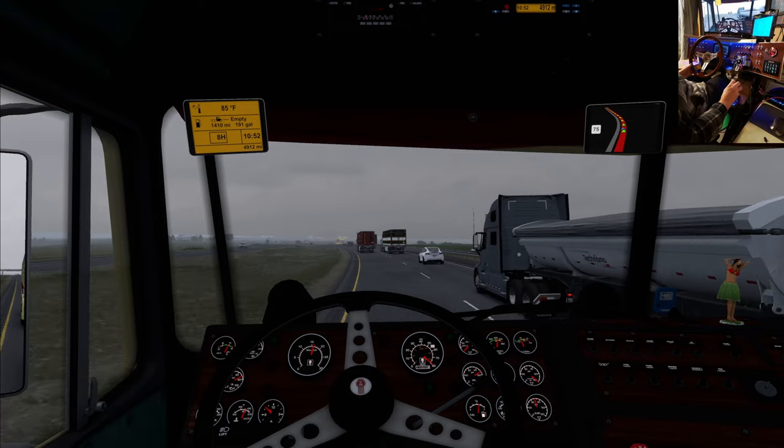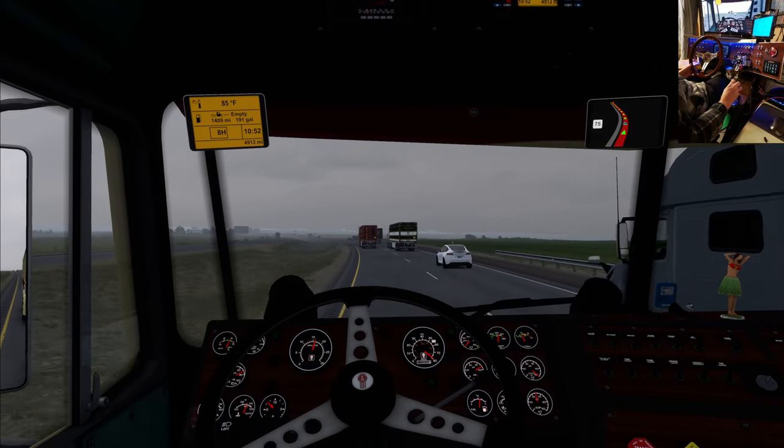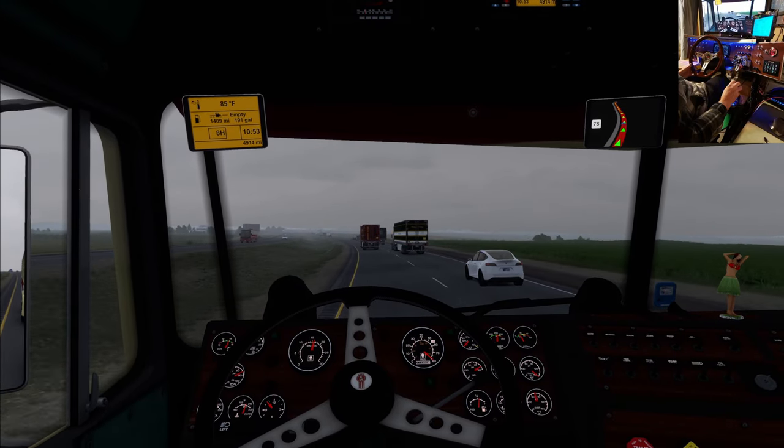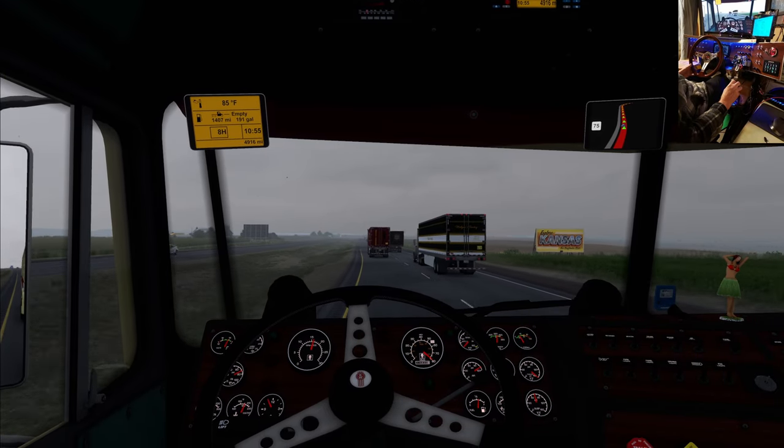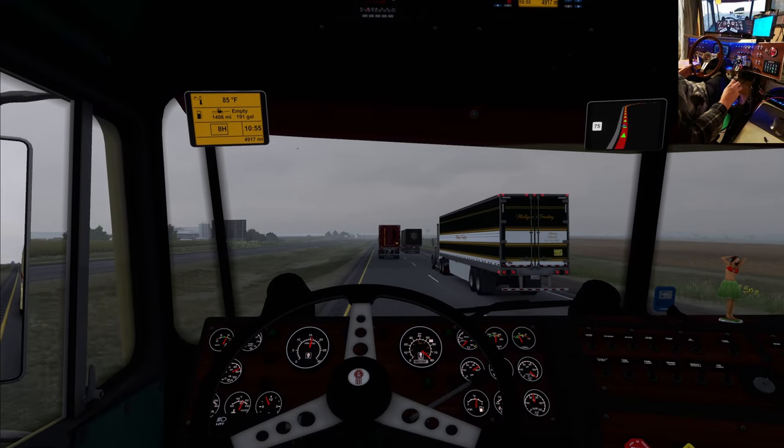We've got a couple of Goggles AI traffic pack vehicles ahead of us, all three of them. Mulligans, looks like Flatbed Brothers in Hell Creek.